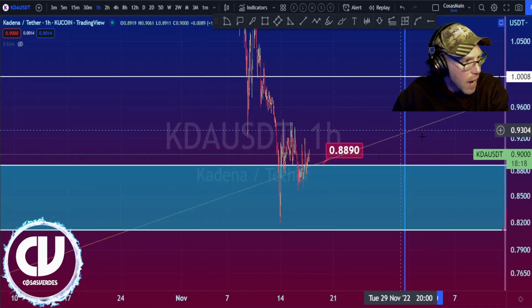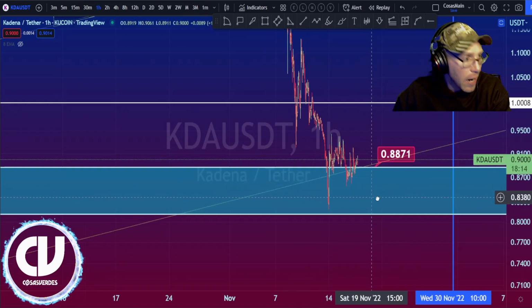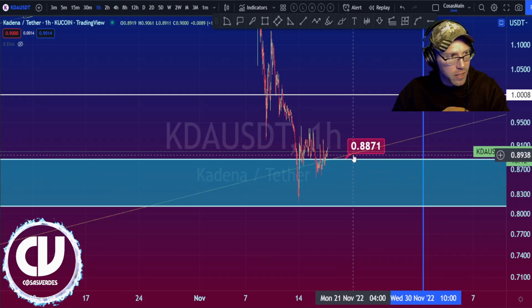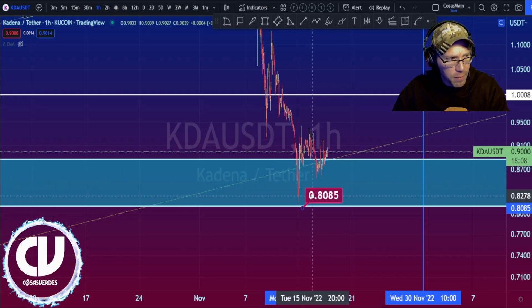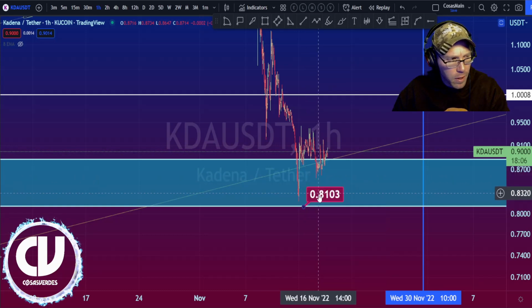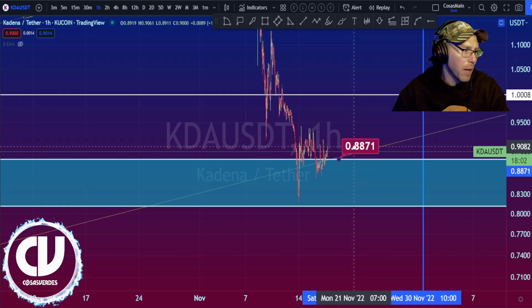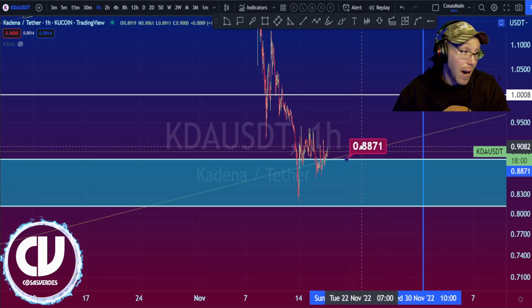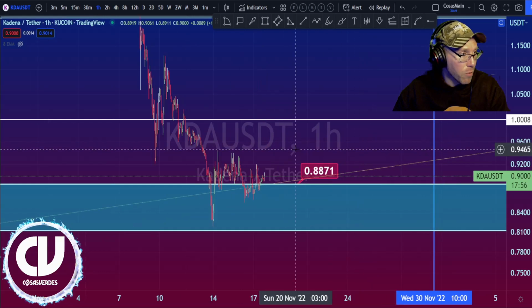So Kadena has satisfied this rectangle. And in the last Kadena analysis, didn't I say that because this is a little lower, it might come get the bottom anyway? Not really sure how I said this would interact here. But you have double support, and it's now proved both as support. So it looks like it's going to get a move up.